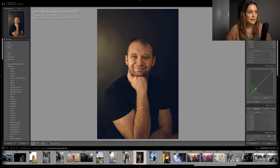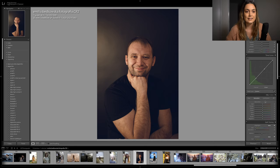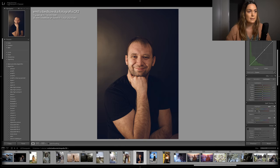And then I'm going to pull out some greens from the shadows too, give it a little bit more warmth. And I might pull down the saturation too, like a vintage cool edit. Okay, and then in luminance, I'm going to bring up the oranges just to brighten up the subject's skin tone, make him stand out a little bit more from the photo.